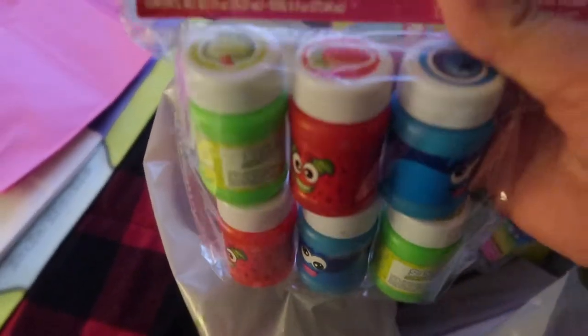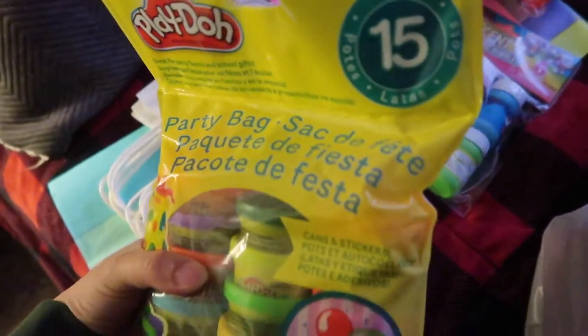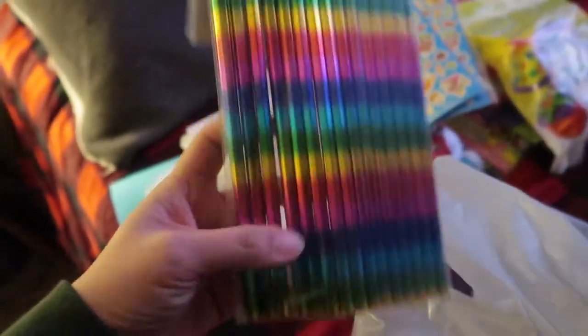Let's start with the scented bubbles. I got, I think, three of these. One, two, and three. And then I got Play-Doh, because there are 15 kids who are going to attend, so there are 15 in there. And then I got scented stickers, two packs because there are 12 each. I'm just going to put one in each bag. And then I got pencils. There are 15 in there, so perfect.